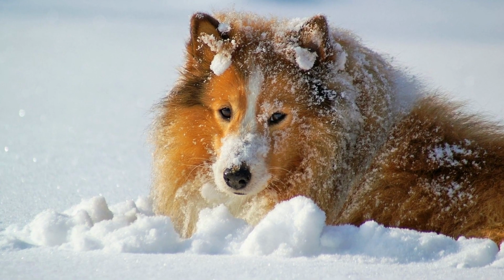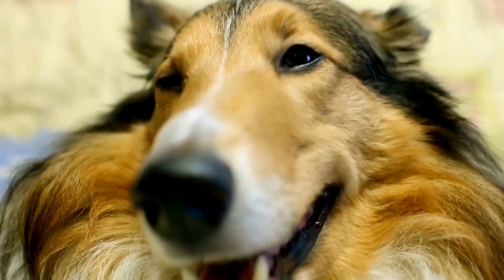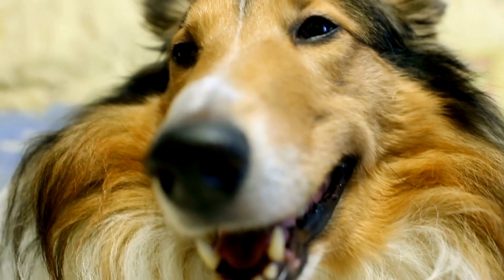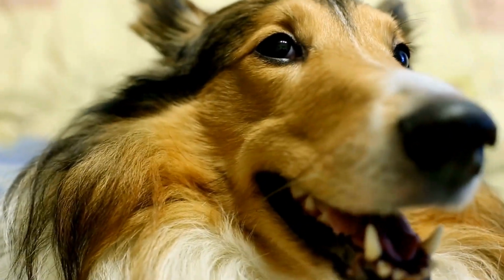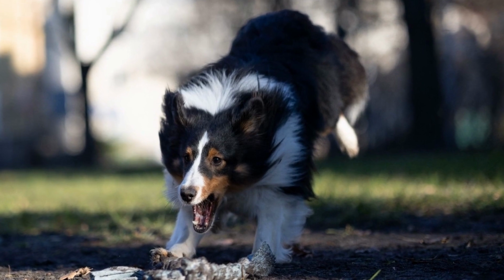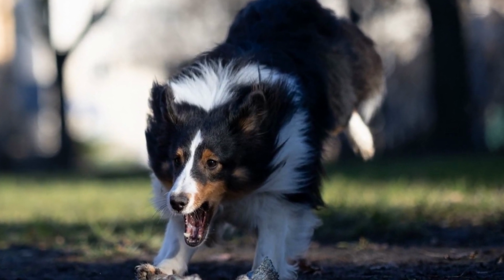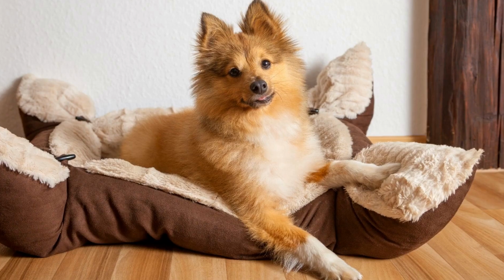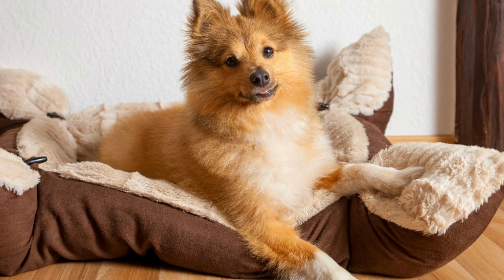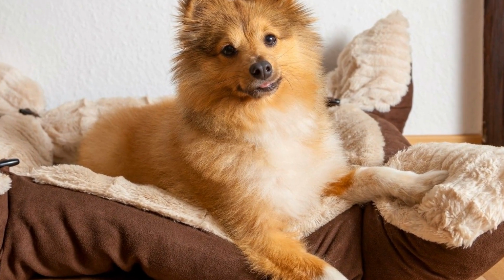Another argument in favor of tail docking is for hygiene reasons. It is believed that having a shorter tail can make it easier to keep the area clean and prevent fecal matter from getting trapped. Shetland Sheepdogs are known to have thick, fluffy tails, and docking them can simplify the grooming process as well. On the other hand, opponents of tail docking argue that the procedure is unnecessary and can cause physical and emotional harm to the dog.